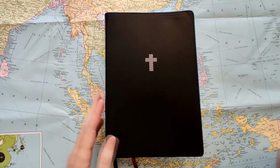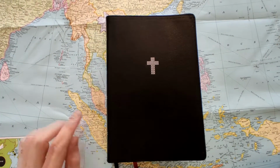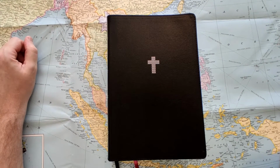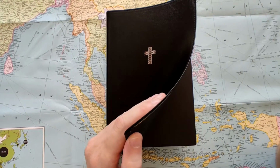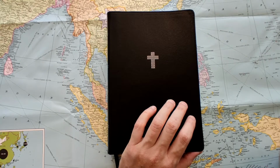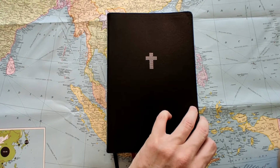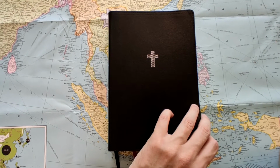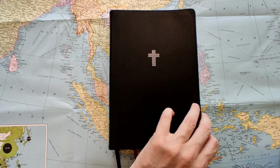The dimensions of this Bible are 24 centimetres by 16 centimetres by 5.5 centimetres deep, which is comparable to the NRSV Study Bible. I bought the bonded leather edition, which was 80 New Zealand dollars, but there is also an imitation leather for $75 New Zealand and a hardcover for 70 New Zealand. At the time of recording, 80 New Zealand dollars is equivalent to $55.70 US. This is very affordable.